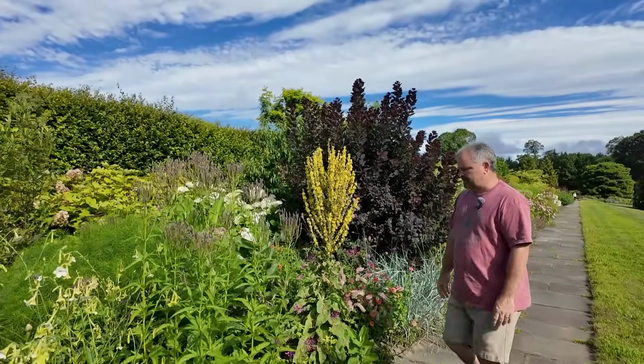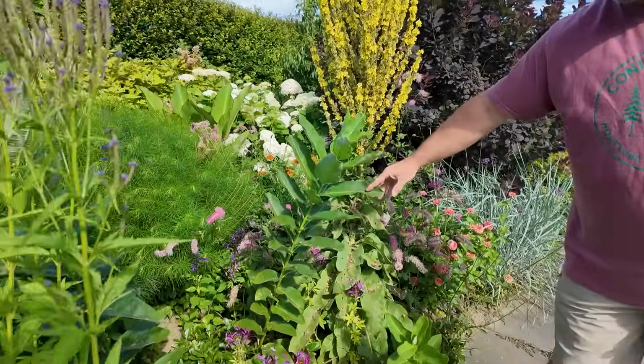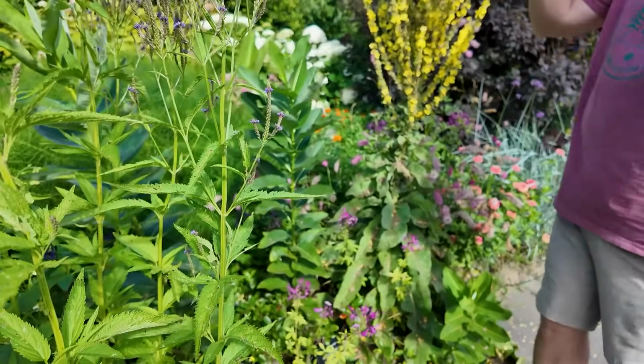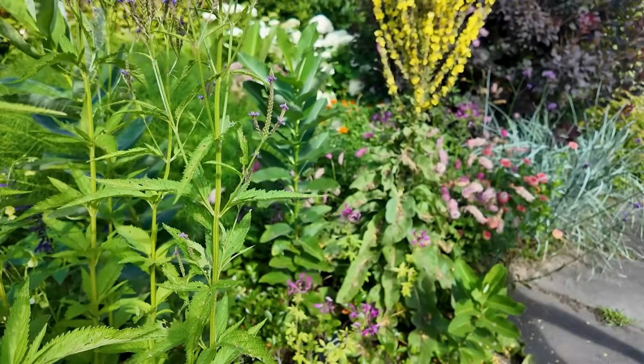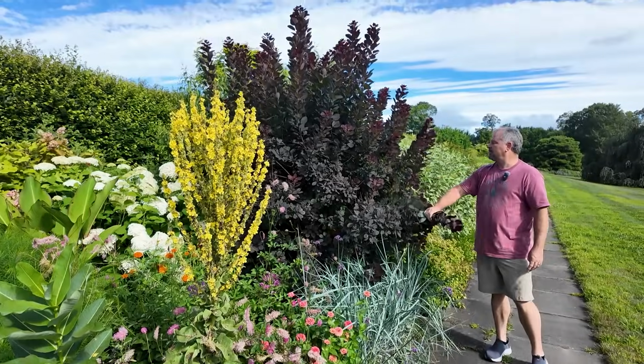And then they're going to have some things that are going to come up kind of on their own. The milkweed, you only have to plant this once, and you're going to have it out here, and it's selecting a space where it can grow, and it looks great in the border. A purple smoke tree, of course.